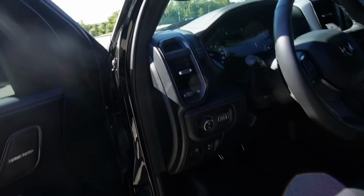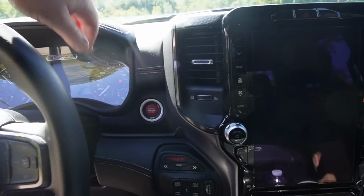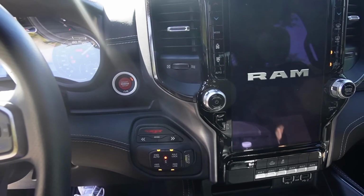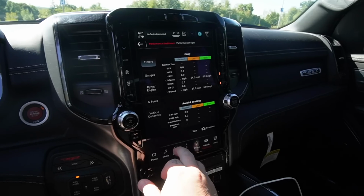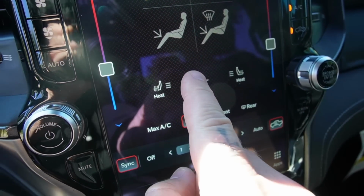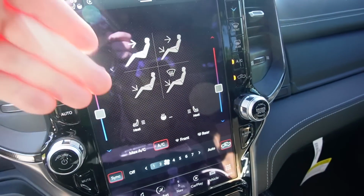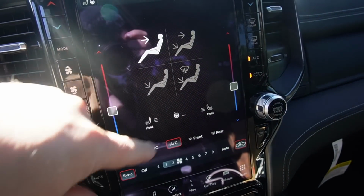And then we're gonna jump back inside the truck. Part of the Tier 1 package, I love that sound, is that you do get heated seats and a heated steering wheel. Great, especially for me who lives up in the north. When winter comes, it's great to have heated seats and a heated steering wheel.